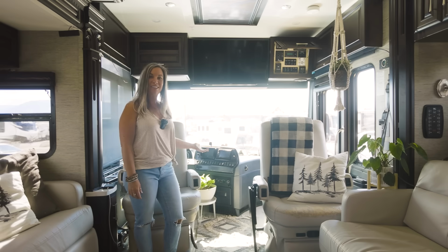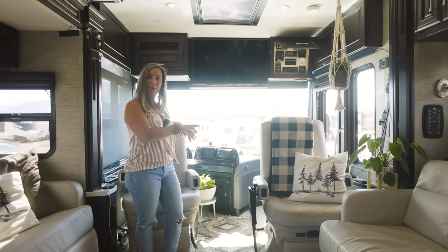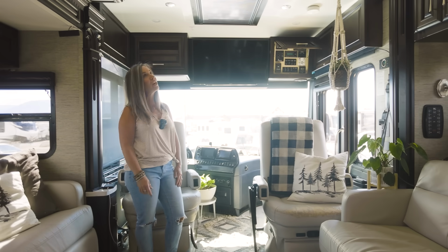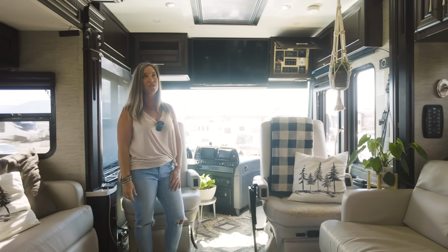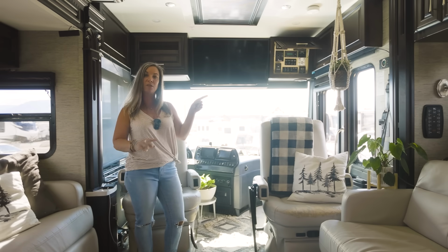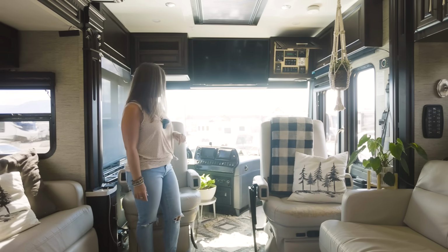So this is the front. This is where the driving and passenging happens. Each of these seats swivel back around so that you can face the front as you're driving. We've got 3 AC units up here. These brown panels are the air conditioners. So the first one we can control over there by the switch and alternate which one's going to be going during the night and during the day.